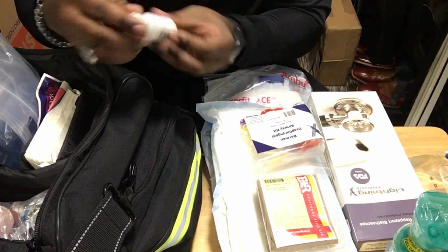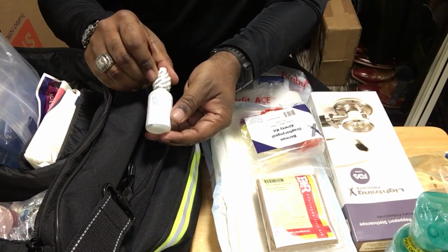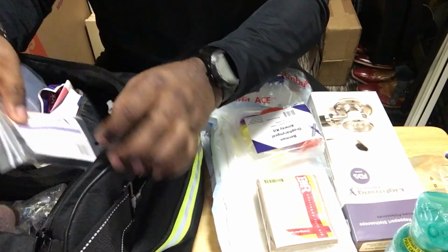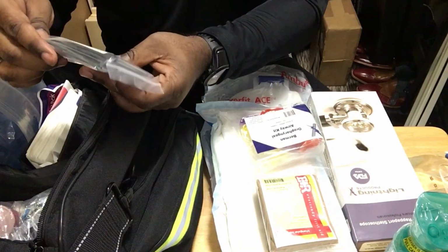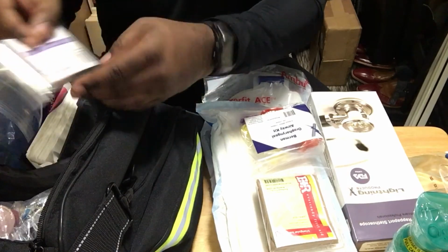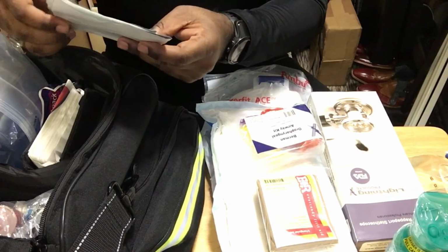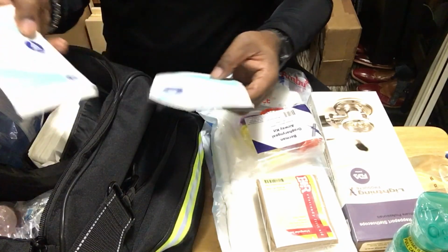Here is purified water for wounds. We'll keep that in there. Here's your emergency survival blanket. Here is petroleum gauze dressing.